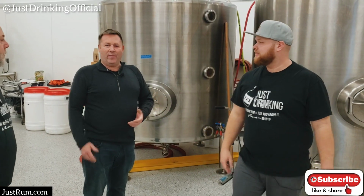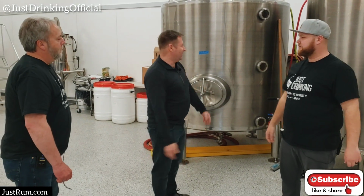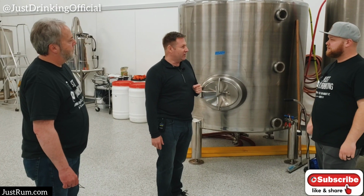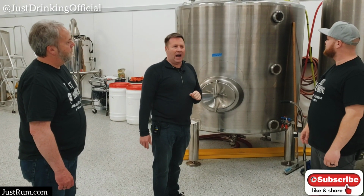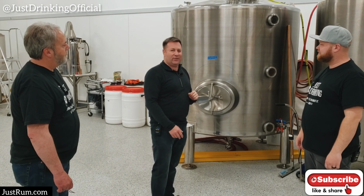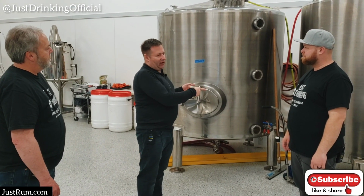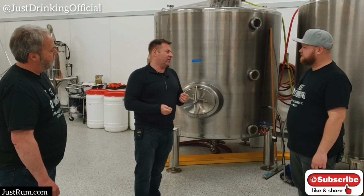So let's talk about how we make rum. First step is we put our ingredients into the fermenters. Here we have 2 of our 4 1,100 gallon fermenters. It takes somewhere between 9 and 14 days for the yeasties to do their magic and convert all of those sugars to alcohol. When it comes out of here, we're somewhere between 15 and 17%.